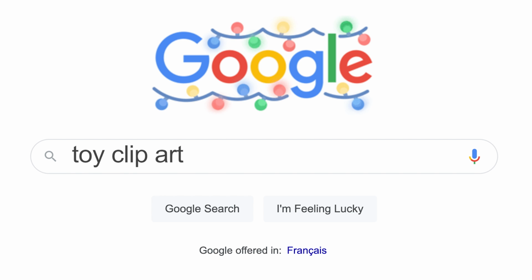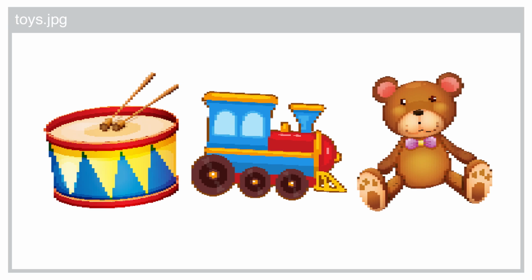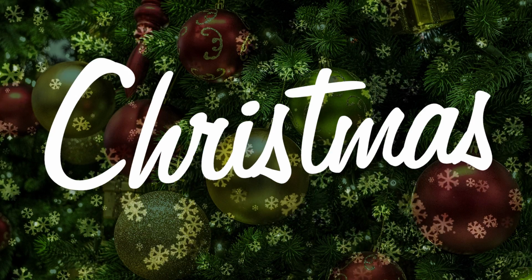So how have they survived as our go-to toy symbols for so long? Why is it that if I Google for toy clip art in the 21st century, I'm probably going to get a bunch of drawings of drums and trains? As I hinted at earlier, it all comes down to one word: Christmas.